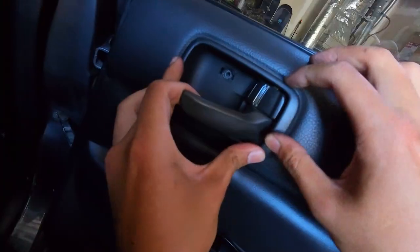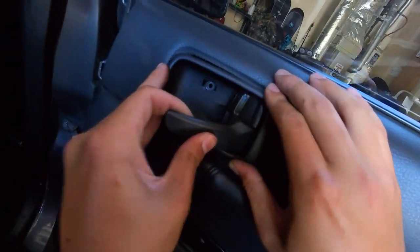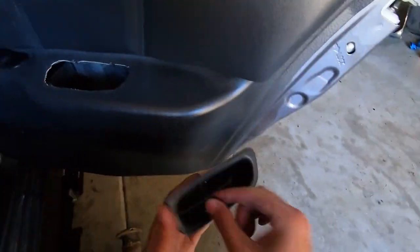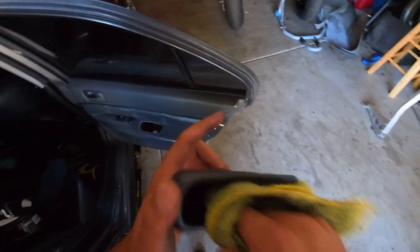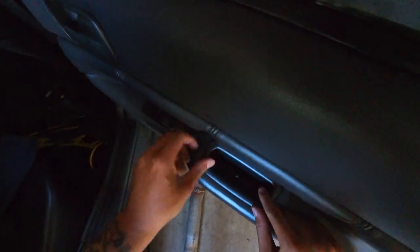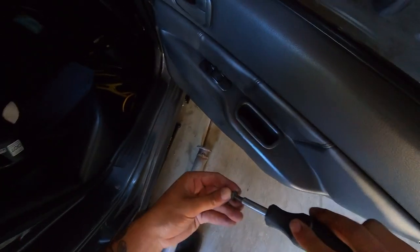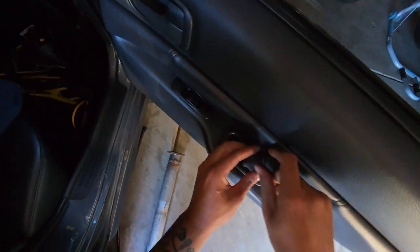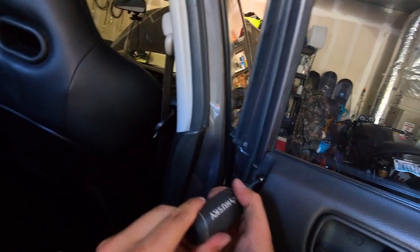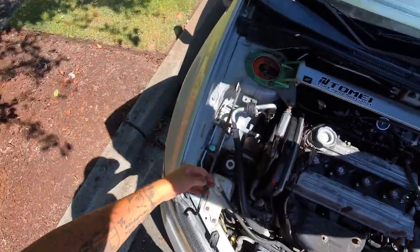Yeah, all snapped in. Oh, there it is. Too easy. Do this one real quick as well. Ooh, a little dirty. Maybe I should clean it out real quick. There. I don't even know what that is. Disgusting. Okay. Now that's done. Put that in there. Yeah, this fed in there. And number two. And that is the first door card on. And it looks pretty amazing in here. Heck yeah, dude. Nice.